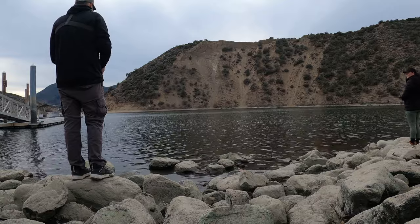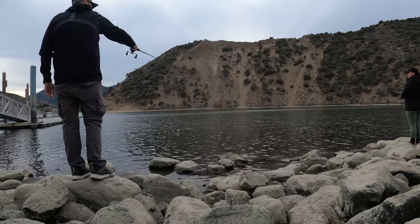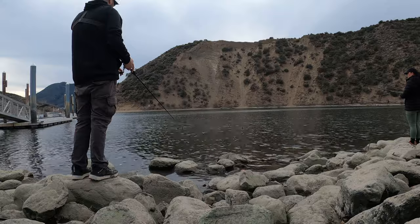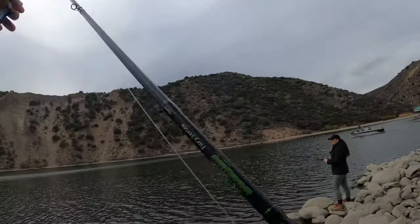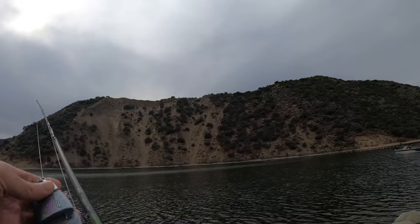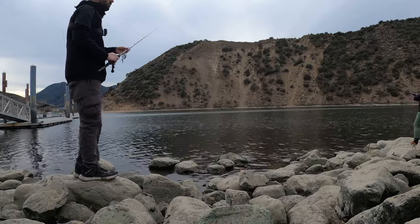Look at this thing. Can you see this? Wow. Oh, that's that one you wanted yesterday. Dang. That's cool. Yeah. How slow should I be rolling this? Slow. Slow? Yeah.